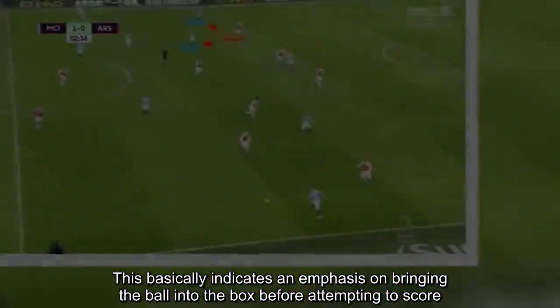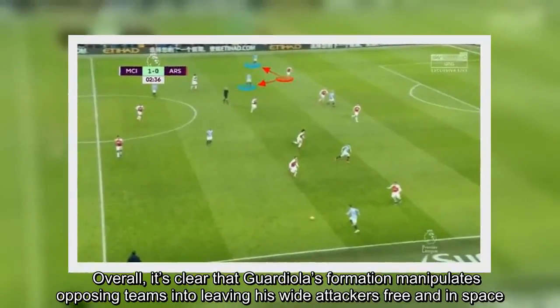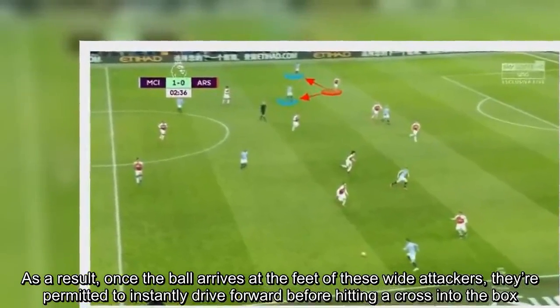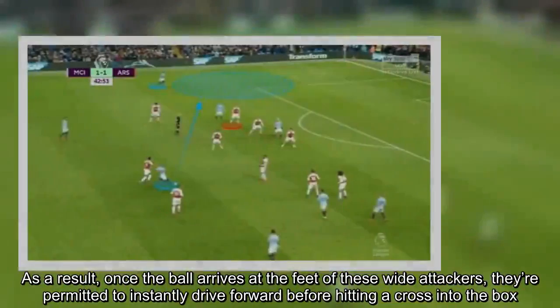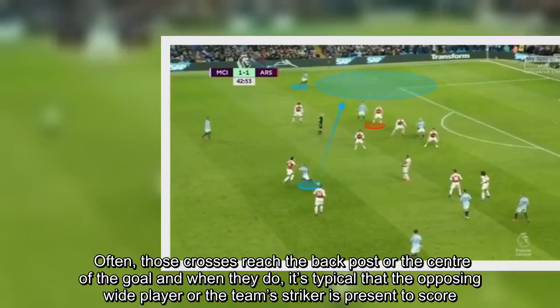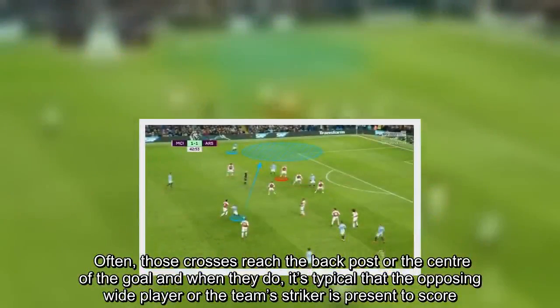Overall, it's clear that Guardiola's formation manipulates opposing teams into leaving his wide attackers free and in space. As a result, once the ball arrives at the feet of these wide attackers, they're permitted to instantly drive forward before hitting a cross into the box. Often, those crosses reach the back post or the center of the goal, and when they do, it's typical that the opposing wide player or the team's striker is present to score.